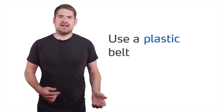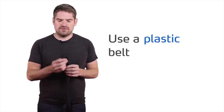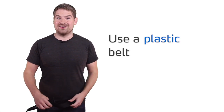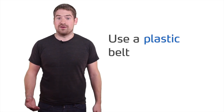A couple pro tips for you with security, regardless of what country you're in. Number one, use a plastic belt. So I have a belt here. I'll take that off. This is getting kind of awkward, so it'll be a weird video. It just looks like a normal belt, but instead of using a metal clip, it just uses plastic. It does the job of keeping my pants up, which is really helpful, and I don't have to take it off when I'm going through the airport. Is this really necessary? No, it's probably not, but it makes me feel better about myself.